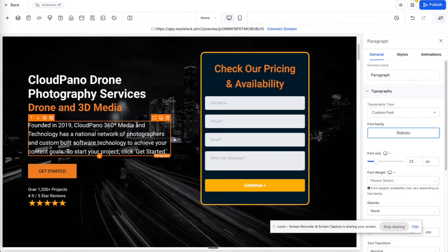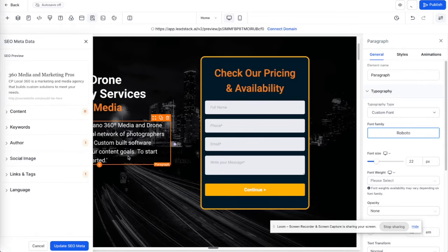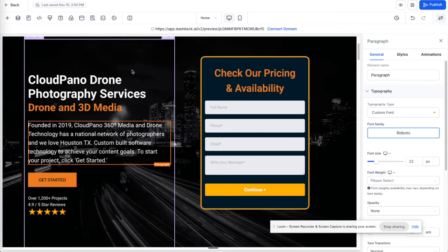I'm going to say, let's just say drone technology has a national network of photographers and we love, I'm going to take a market, right? Houston, Texas. Plus, we'll figure this out later, but custom built software technology to achieve your current goals, something like that. Okay, right now I'm just going to go ahead and save this. I probably wouldn't have an actual sentence like that right there, but anyways, we'll come back to it.